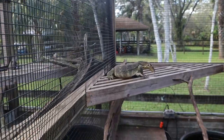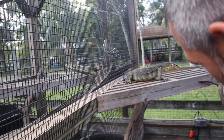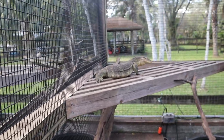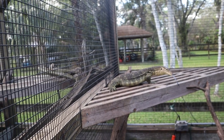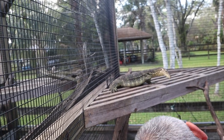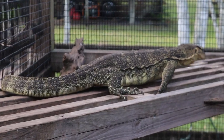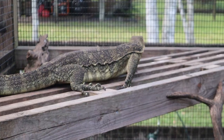She just laid eggs, so she wants food. Come on, girl. I'm not handing it to you. She's looking at me, but she wants the egg. She needs to find her way down anyway. It's about to get cool.